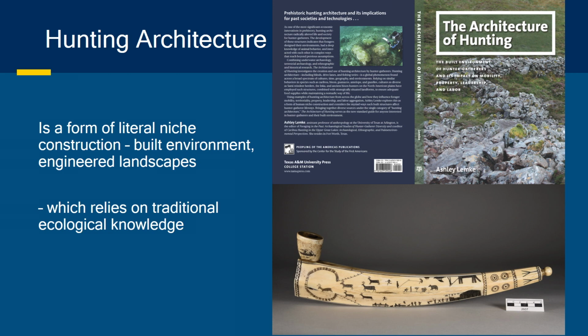But it also relies on traditional ecological knowledge. To build these structures and have them work, although they seem simple, they rely on a really intimate knowledge both of the local environment, but also of animal behavior to know exactly where they should be. They aren't random across the landscape. They're in systematic, strategic places for capturing specific types of animal species.